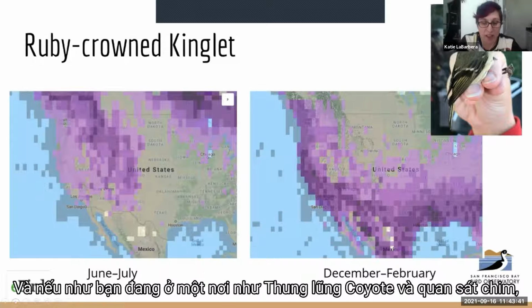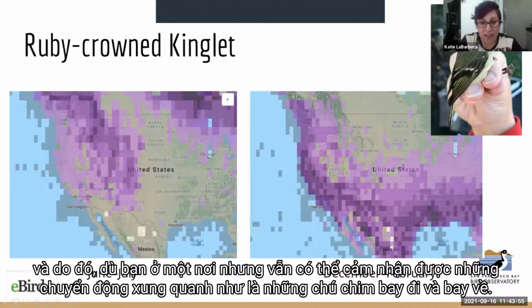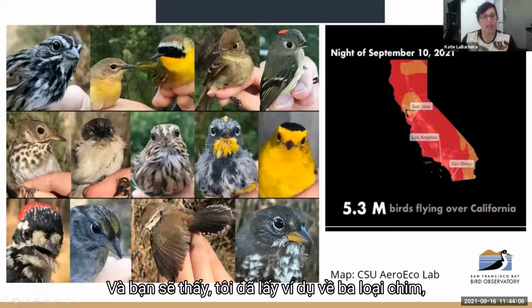So the birds all flow up north in the breeding season and then flow down south for the winter, back and forth. If you're staying in one place like Coyote Valley and watching the birds, I like to think about it as if you're standing on the beach and these waves are coming past you and then receding, and coming past you and receding. And so you're in one place, but you can still sense these movements all around you as the birds go back and forth.